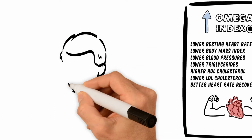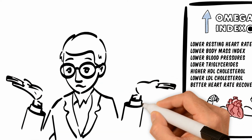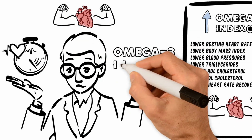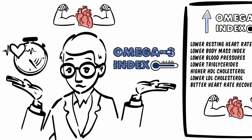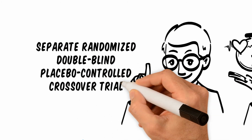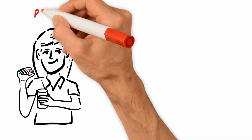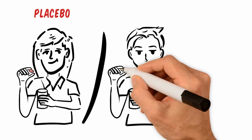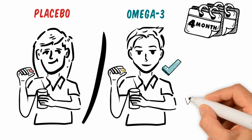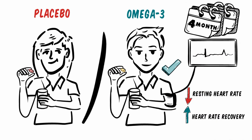The association observed in this type of study cannot be interpreted as causal in nature, and someone may say that a faster heart recovery is just a sign of better heart health, and healthier people happen to have higher Omega-3 index levels. However, researchers in separate randomized double-blind placebo-controlled crossover trials, from which you can infer cause and effect, found that when individuals were given placebo or fish oil omega-3s for 2 sequential 4-month periods, the individuals in the fish oil group decreased their resting heart rate and improved their heart rate recovery after exercise.